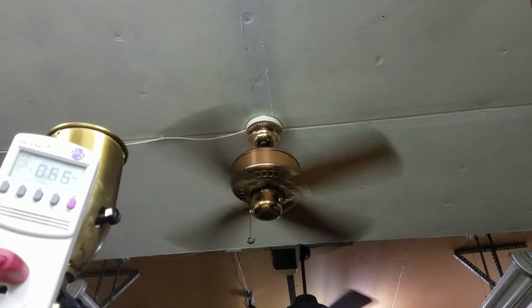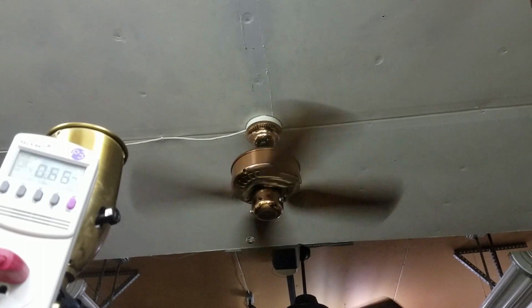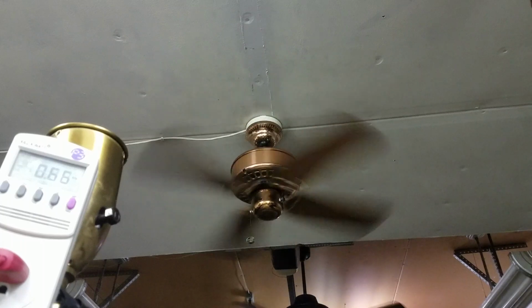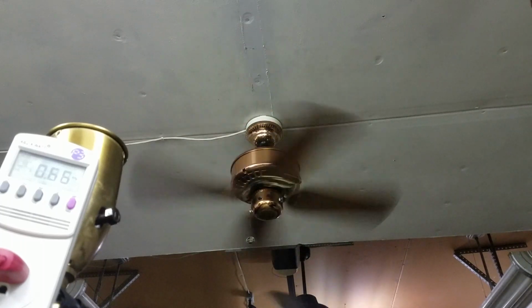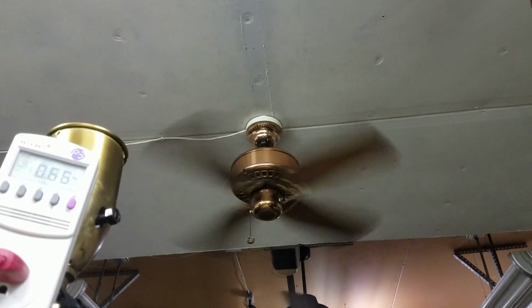I would have bet that it had a big inrush, only because these normally draw like .8 or .9, and it's dropped to .66 with those small blades. But you gave it away before I had a chance to bet, so you guys will just have to take my word for it that I would have gotten it right.